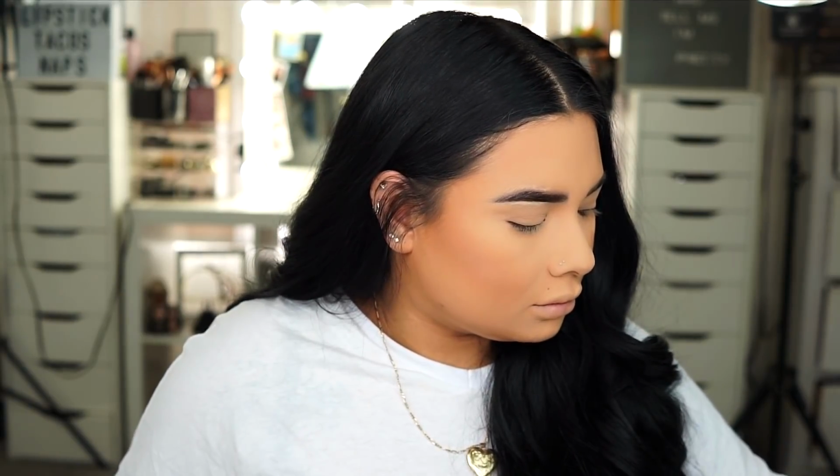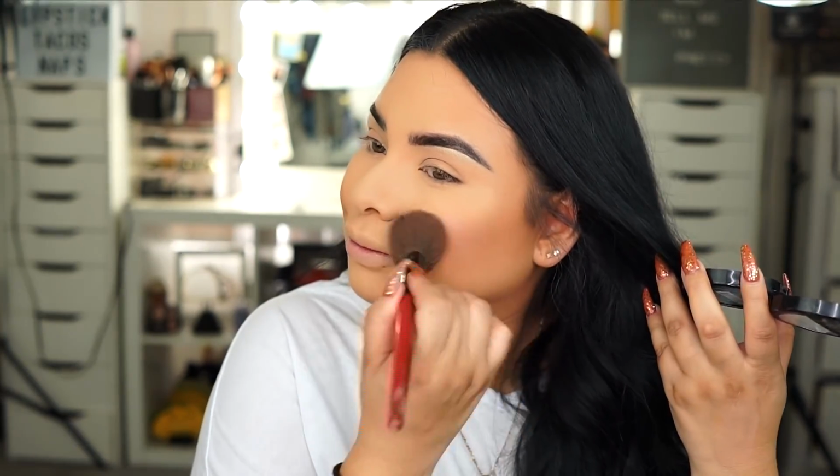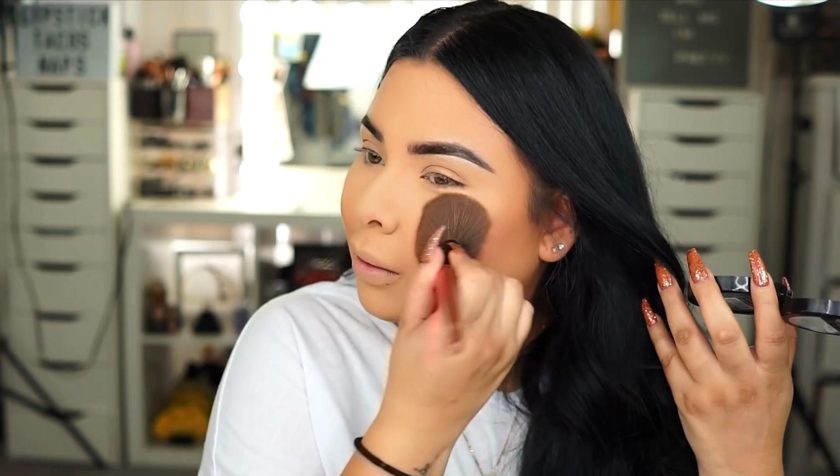So yeah. All right, so moving on, I'm going to go ahead and apply a blush. I am using, oh my God, I forgot the name of this blush, but it's a pinky tone. It's supposed to be a peachy tone blush, but it looks pink. It comes out more pink than peachy, so yeah. I think this is the Laura Geller blush. Yeah, the Laura Geller blush.